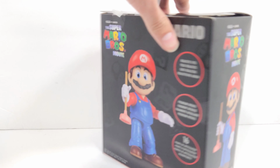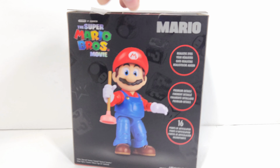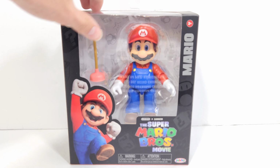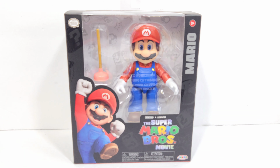And we got Mario right there on the side. We got Mario in the back, showing the realistic eyes, which a lot of people are afraid of, which I'm not, because I don't really see them moving. They kind of move to me, sort of, but still a really cool gimmick. I like it.